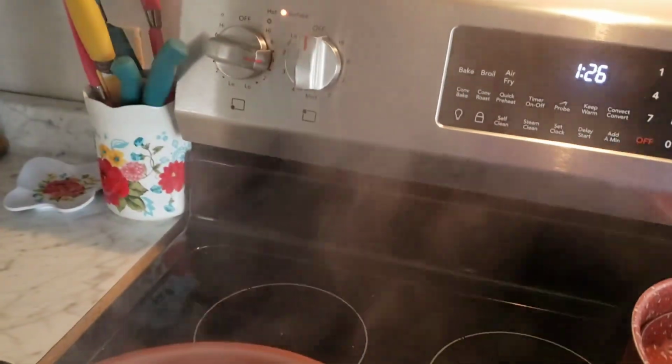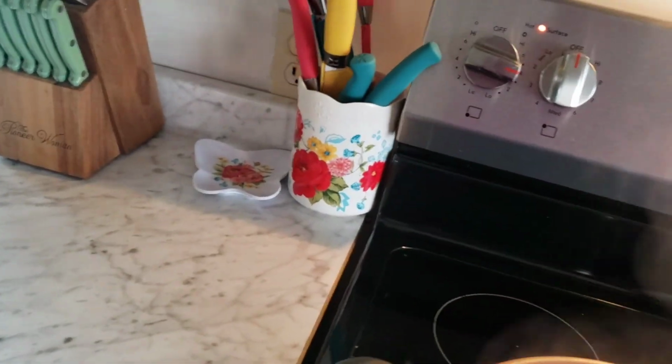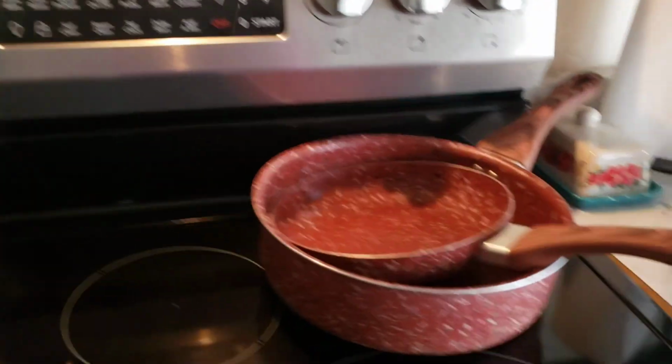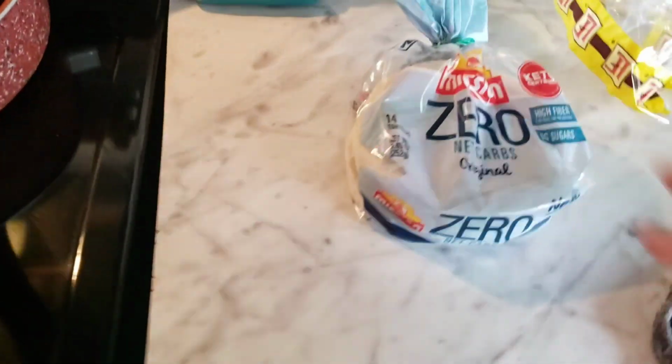Trying to keep a good eye on these eggs and make sure they don't break open, because I'm going to devil egg them too. But I guess it'd be pretty if we have some colors on there. Yep. Found some of these. Well, if you watched my haul, you would know. Found some at Kroger's the other day.